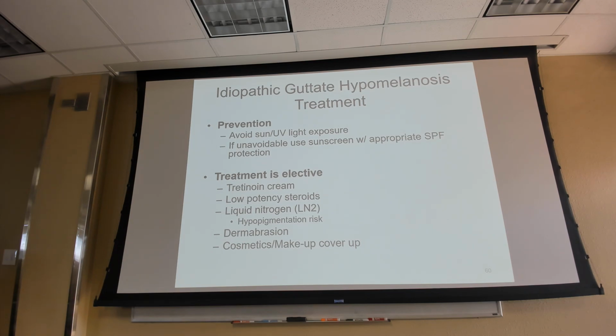Again, prevention. I should just get a tattoo on my forehead that says avoid sun, because that's on everything. We can use the retinoids. We can use some topical steroids. We can freeze it, dermabrasion, and the cosmetics, right? So go to Sephora and buy some of the most beautiful stuff and rub it on.